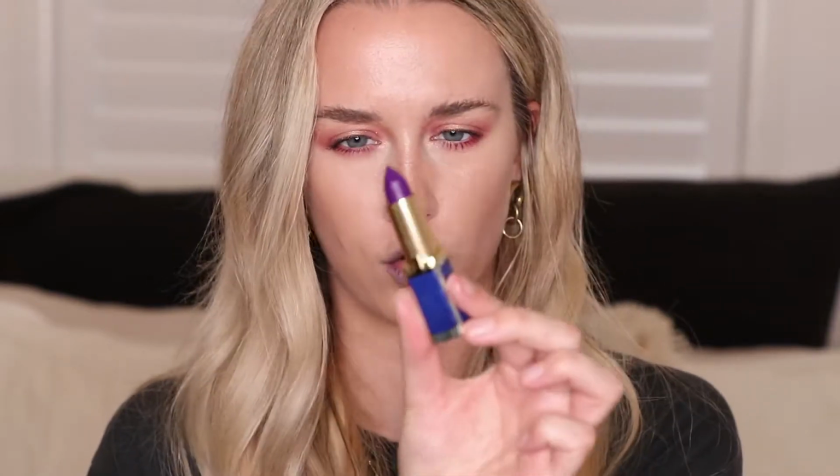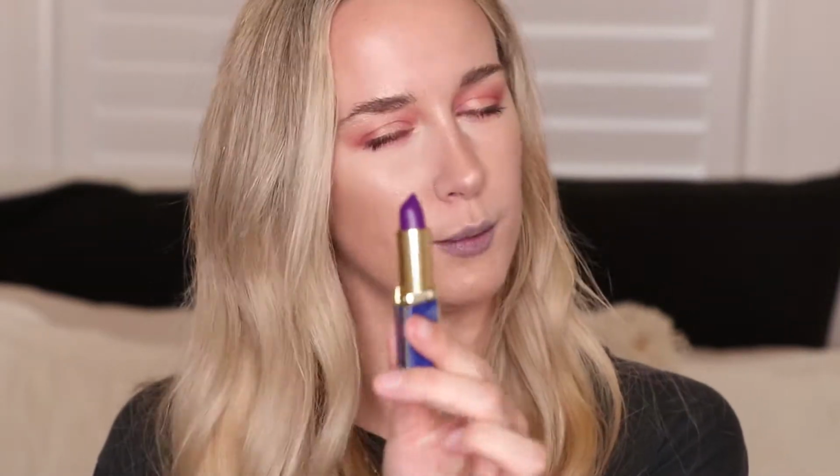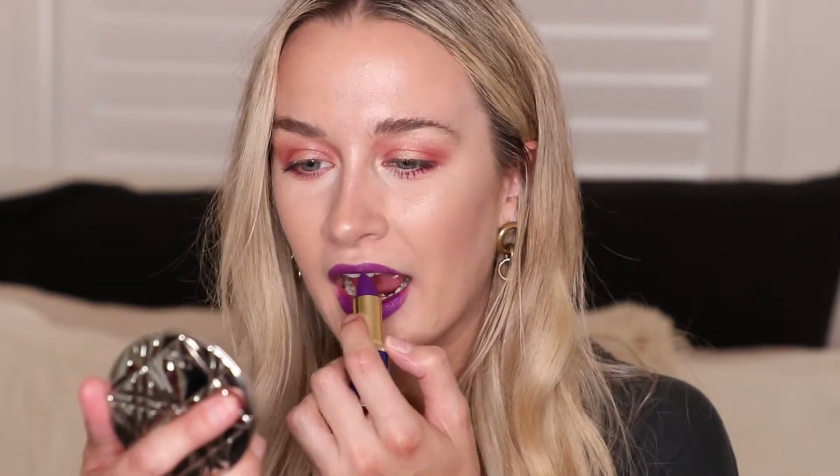Next one is Freedom, and this is a gorgeous, again, quite a royal purple. I'm totally digging this shade. Feels really creamy, really pigmented, beautiful colour. I feel like purple can actually be quite versatile and works with a couple of different eye looks. So yeah, I'm really into Freedom.